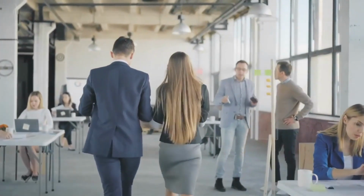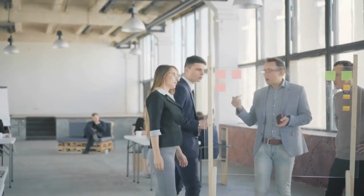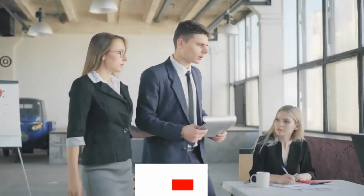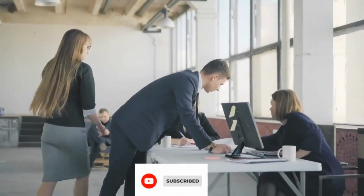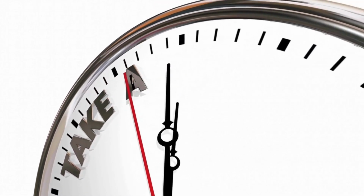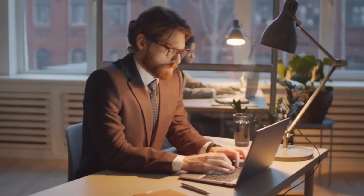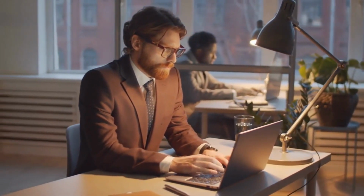One popular approach is the Pomodoro technique, which involves working for 25 minutes and then taking a 5-minute break. This technique has been shown to be effective in helping people stay focused and increase productivity. Another way is the 52-17 rule, which involves working for 52 minutes, and then taking a 17-minute break. It's an optimal ratio of working time to break time.